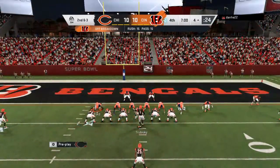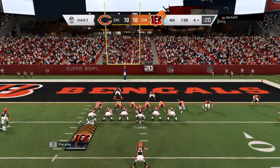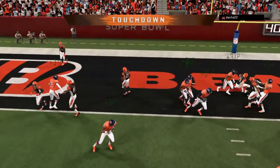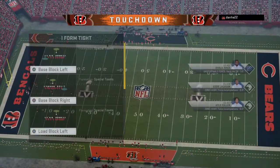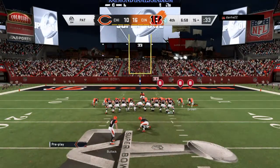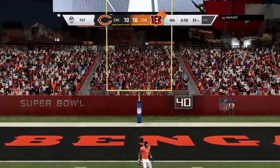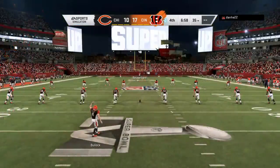So they'll come up after the gain of 7 on a 2nd and 3. They'll run it here with Braun. And he takes it into the end zone. Touchdown, Bengals. Taking it in from 4 yards out. And the Bengals have taken the lead. Extra point up and good by Bullock. And that makes it a 17-10 score.